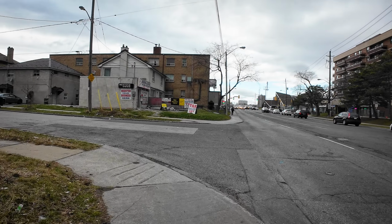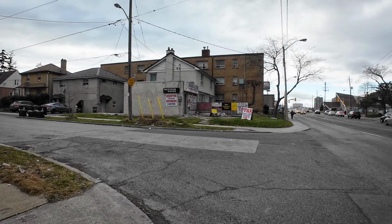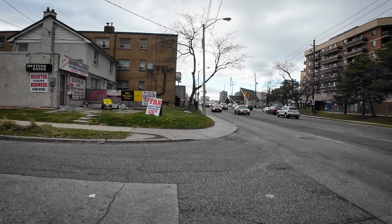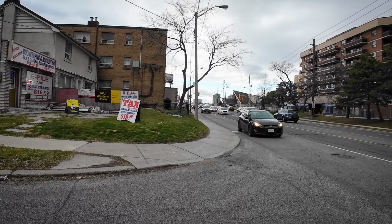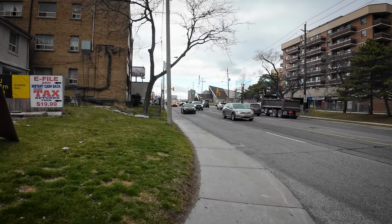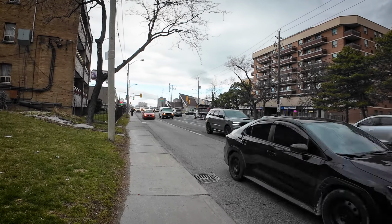Look at this place. Look at this office, e-file, all sorts of stuff. Wow. We are on Jane Street. This is Highway 401 right in front of me. Let's walk to that gas station and see what's going on, and then we head on. It's a very uncomfortable sidewalk to walk on.